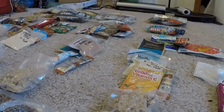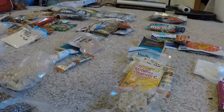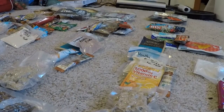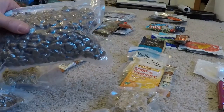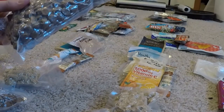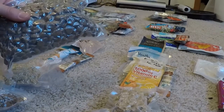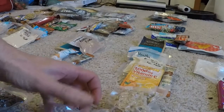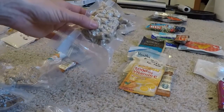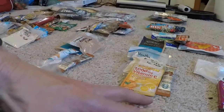So I have the 4-day resupply set up right here, each one being a day. Of course, because I'm taking my dog, I do need to account for her needs. So each day has a day's worth of food. She's actually getting 2 different foods mixed together, and I'll go over why that is some other time. And then there's also freeze-dried as well, so she can have extra calories without a lot of weight.